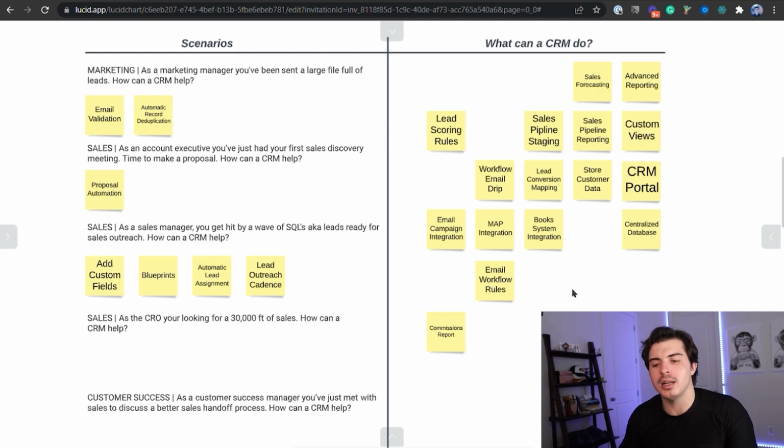So just to finish off lead outreach cadence, let's say day 7, you're going to mark it as recycled, or you're going to kick that lead back to marketing so that they can further nurture the lead. And that can happen in a lot of different ways.